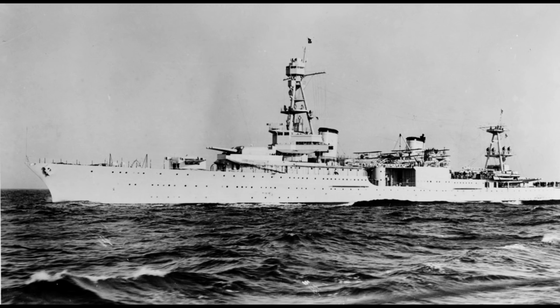USS Houston was the 7th American heavy cruiser to be ordered, although chronologically she was the 4th to be laid down, part of the Northampton class, which were themselves the 2nd United States Navy heavy cruiser class. With that said, the distinction between the 8-inch heavy and the 6-inch light cruisers was still a couple of years away officially when she started construction on the 1st of May 1928.